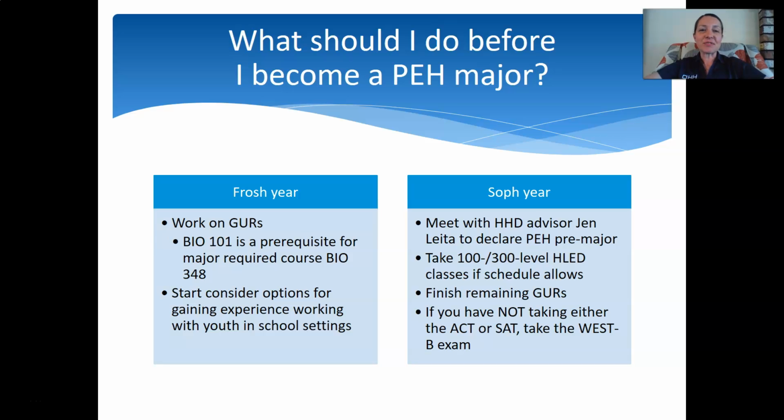I'll show you kind of an overview of the plan of study of what it looks like for a typical PEH major to move through their coursework during their time in the major. And really, it doesn't support being able to also work through GURs. So most students need to complete their GURs entirely or be very, very close to completing them before they apply for the major. So working on GURs and being thoughtful in moving through those is really important.